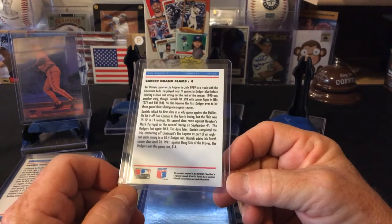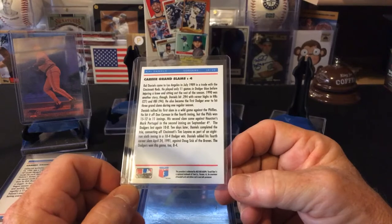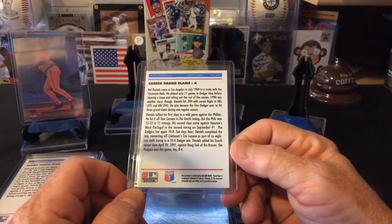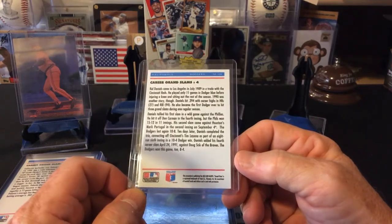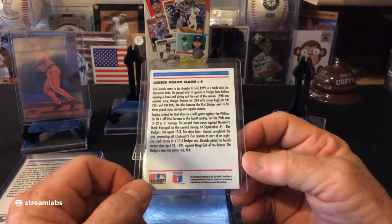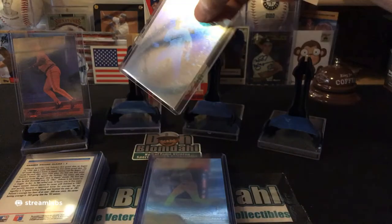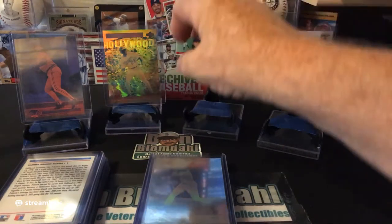10 days later, Daniels completed the trio, sixth inning, in a 10-4 Dodger win. Daniels added his fourth career Grand Slam April 24, 1991 against Doug Sist of the Braves. The Dodgers won this game, too, by a score of 8-4. So there you go, card number 14, Cal Daniels of the Los Angeles Dodgers.